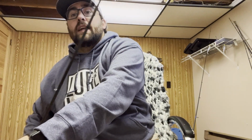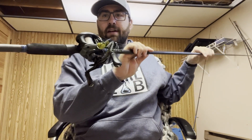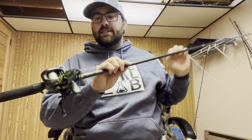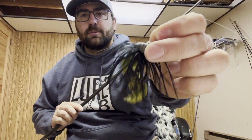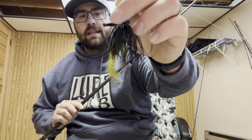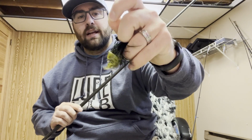The next big bait for us on that inland lake was a football jig. The rod that I threw the football jig on is an Alpha Angler Clutch. It's almost a 7.5 foot rod, 15-pound test. This is a Beast Coast football jig, not the open water. I'm forgetting the name of it, but it was a black jig with a summer craw jig trailer on there.